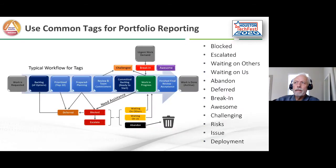Okay, let's talk about how this stuff works for reporting. So we use tags in ADO today to report exceptions to progress or things that we want recognition for. So a traditional flow of work, like I just talked about on the board: you prioritize it, you prepare it, it's ready for the team to commit. Once you start on it, in the perfect world, they would work on it until it's finished, and then it would be reviewed, and then it goes to archive. But the majority of the time, it doesn't work like that.